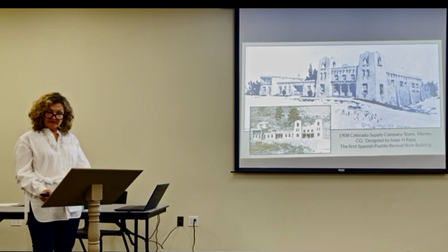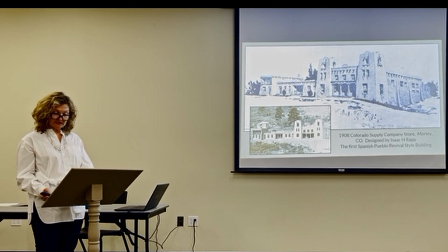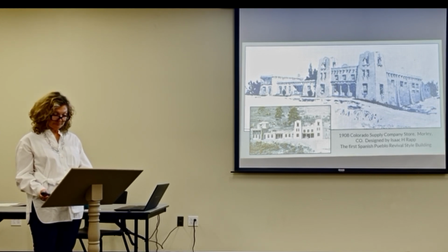So this is the first Santa Fe style building, which was done in Colorado in 1908 by the architects Rapp and Rapp for the Colorado Supply Company in Morley, Colorado. Credit apparently goes to the owner of the company for the idea that his warehouse building should look like a church, notably the Spanish colonial church at Acoma Pueblo, San Esteban del Rey. The projecting vigas, the cross pieces, the two towers, the inset portals, the eroding adobe battered walls, all of the elements were here by 1908.